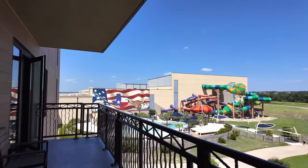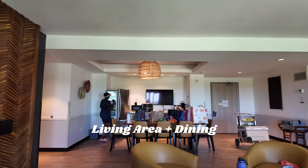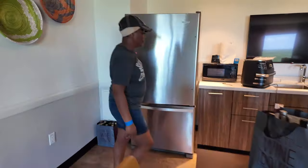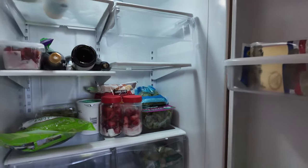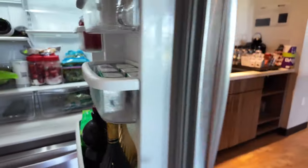Also, the food at this resort is amazing. We'll get into that later, but since it was a lot of us and we were gonna be here for a few days, we, of course, stocked this fridge up, okay? My mom was adamant about stocking this fridge up, and we also brought our own air fryer. So you don't have an oven or anything like that. You have a microwave in the room, but the air fryer was definitely clutch.